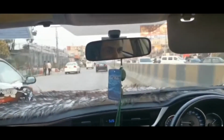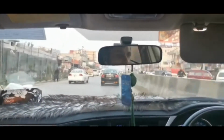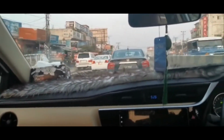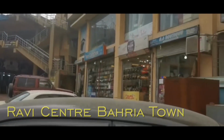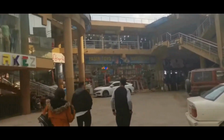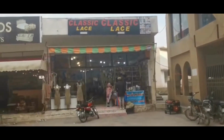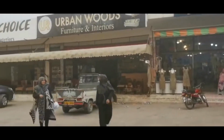So guys, now this is a totally different day, and today we are going to Bahria Town Ravi Centre. Ravi Centre is located in Phase 7 Bahria Town, Islamabad, and it's a mixture of a mall and a bazaar. It was quite expensive, to be honest. We couldn't really find anything from here.